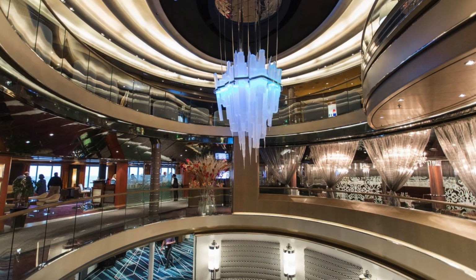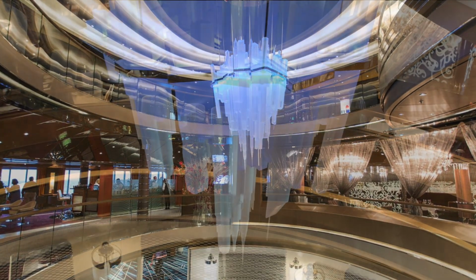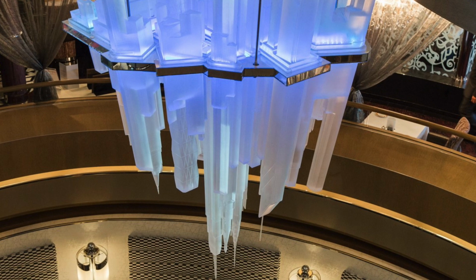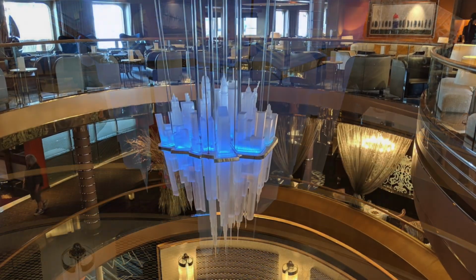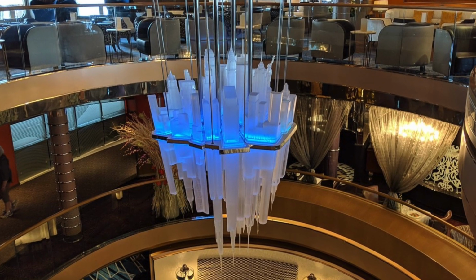A focal point on every Holland America cruise vessel is its atrium chandelier. The Nieuw Amsterdam chandelier is an eye-catching, abstract, upside-down sculpture of the New York skyline, made by an Italian husband and wife team.